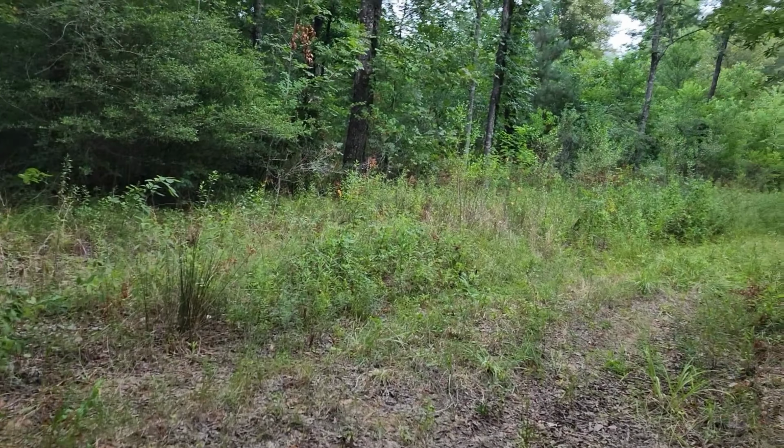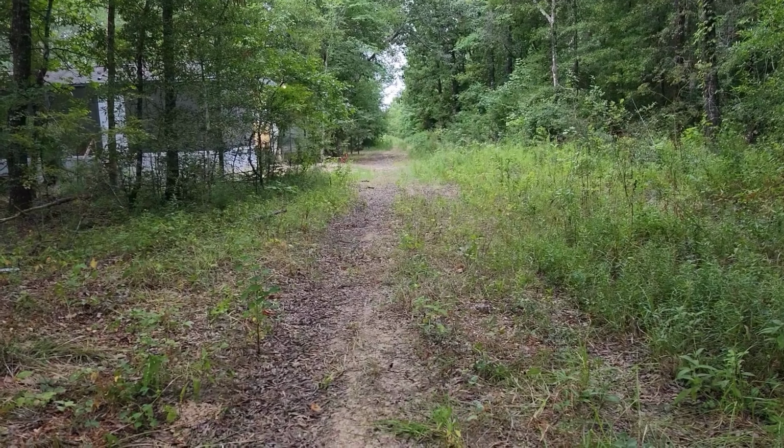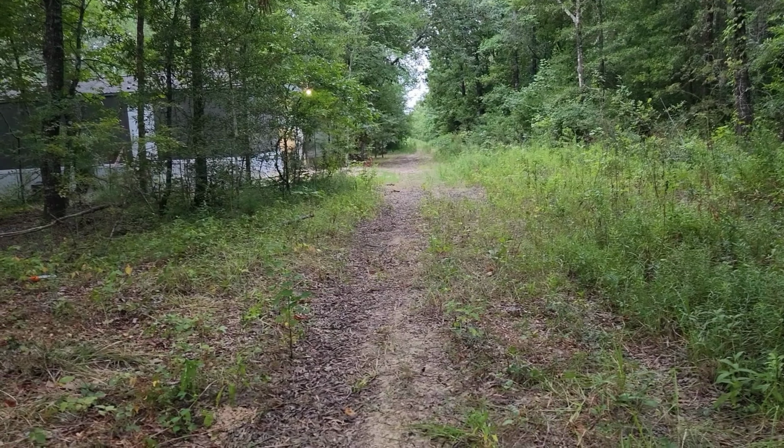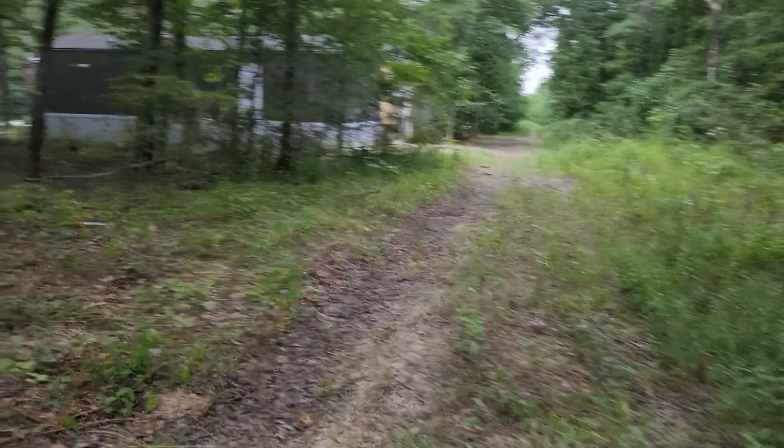I'm the only one that gets these lots. I'm very lucky, I guess you could say. And let me give you an idea. This is an awesome walking path. See that? I've taken my dog, Hank, all the way down there in the other direction. There's a walking path. And by the way, that doesn't stop. That goes into another section that's undeveloped. So you can go walk back there. And standing behind the lot, there we are.